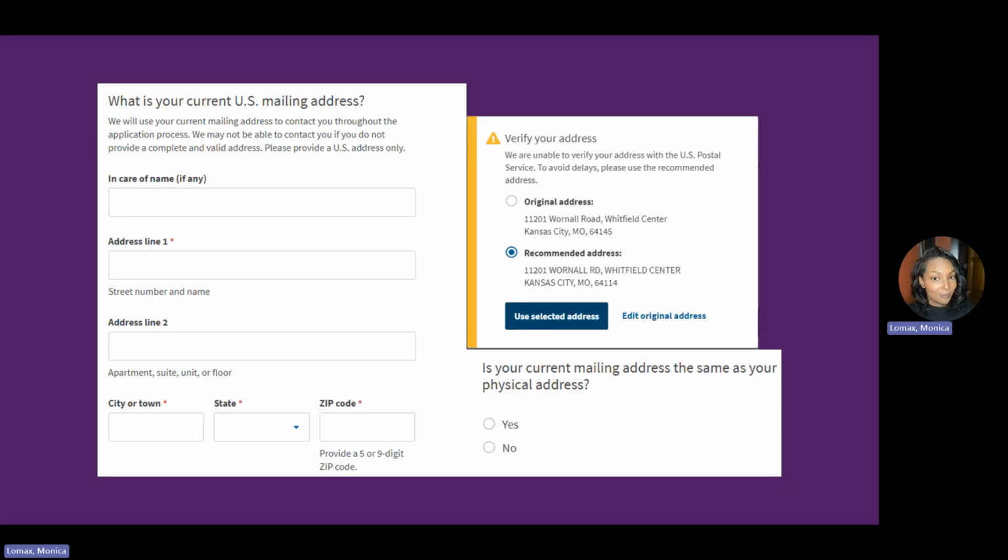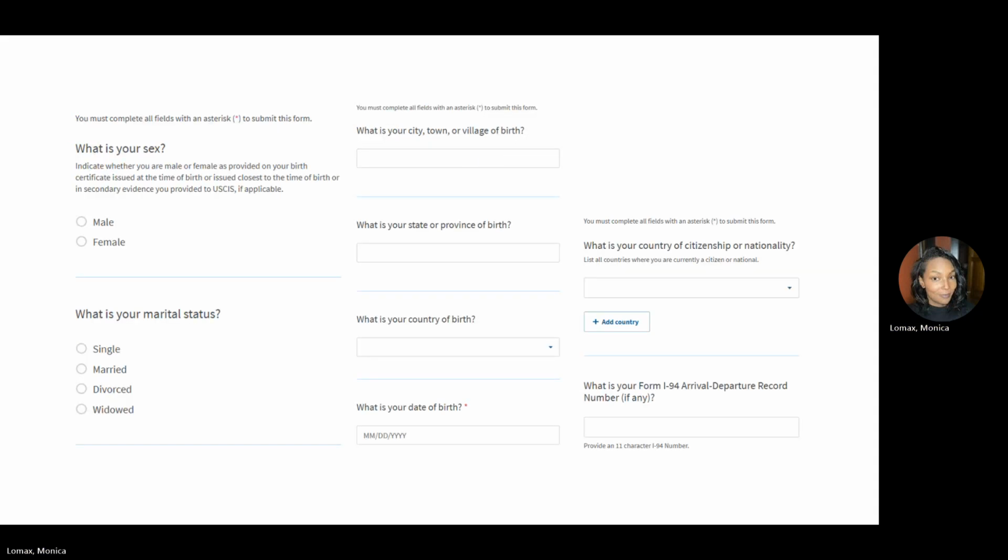All right, and then you put in your mailing address. You're going to want to use the recommended address. And then also, if your current address is not the same as your physical address, you want to choose no and put in your physical address. You would do this in the event that you receive mail elsewhere. All right, and then we have more questions.